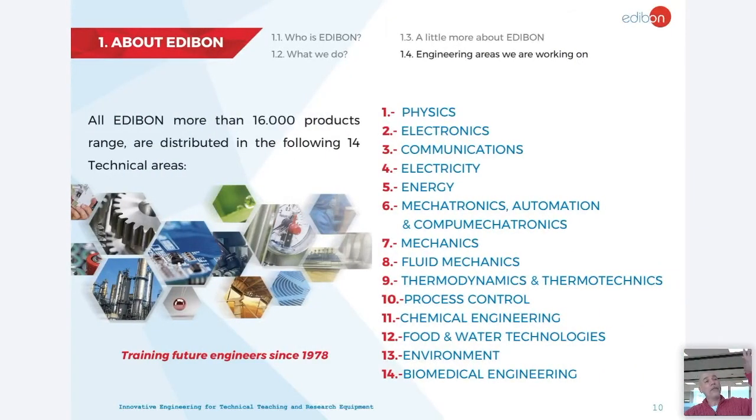These are the 14 areas that Edibon works on. Although there are only 14 here, they are subdivided into many others. For example, the renewable energy sub-area is inside number 5, energy. So you will not find renewable energies listed here, but you will find it inside number 5. If you take a look at our website, which I strongly recommend, www.edibon.com, at the bottom right of the page, look for product, and it will display a list of these technical areas. You can see there are some subdivisions, and you can easily find what is inside them.